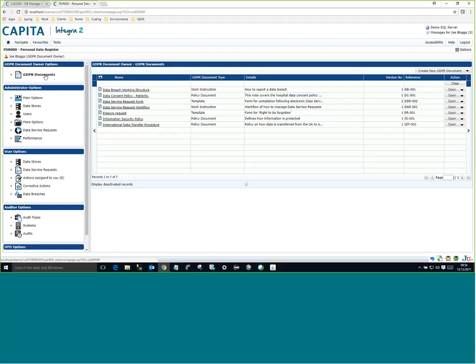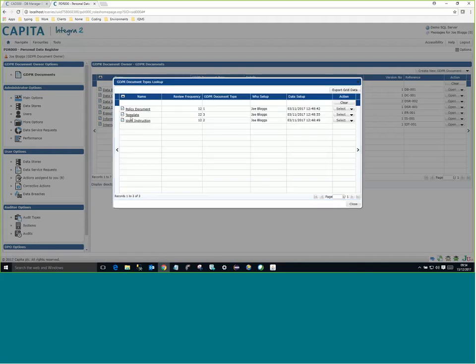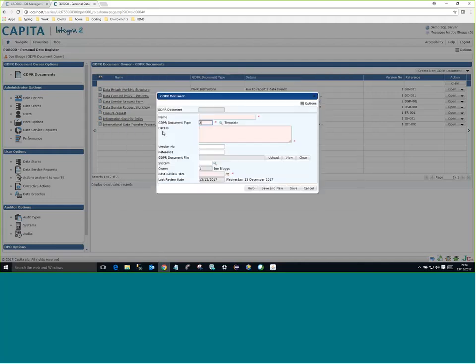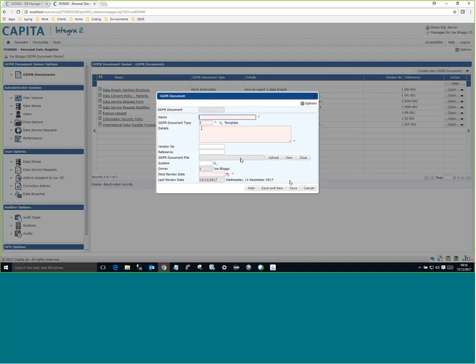You've got your policy documents, etc. in here. So you can add a policy document by just selecting it. You can select your document type, template. You can add other document types, put a description in there, and then physically upload the file that you actually want to upload in here.